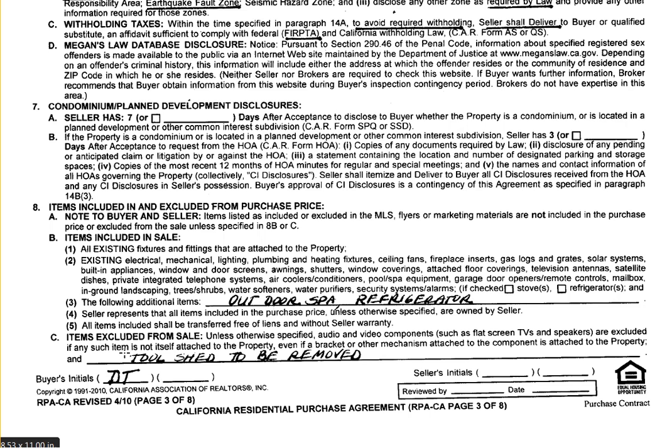Maybe there's an old tool shed in the backyard that your client doesn't want to have to deal with, and you can ask the seller to remove that item from the yard prior to closing. So that finishes page 3 of the purchase contract.